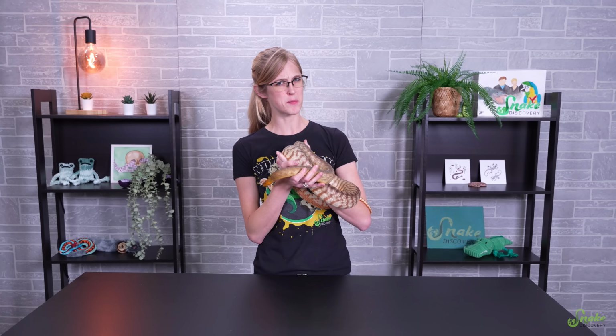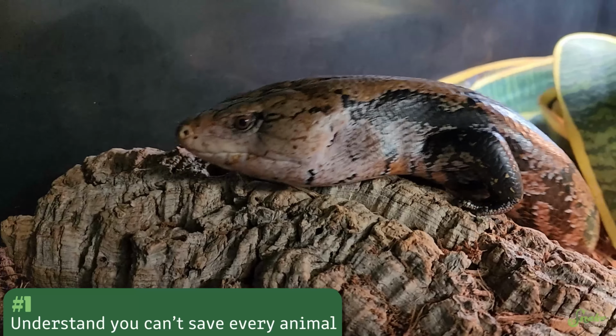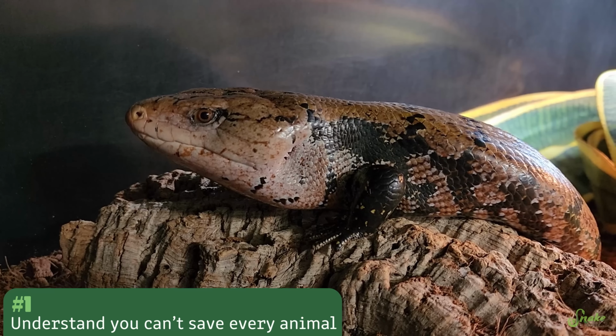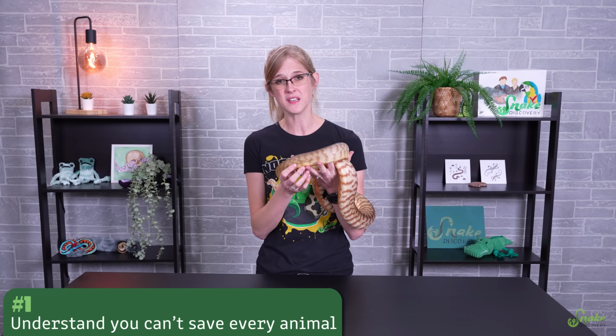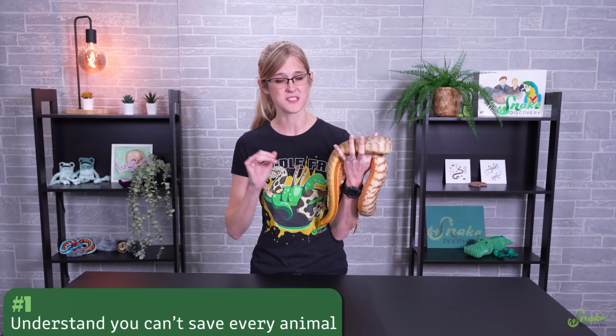And tip number 1, which we think debatably is the most important tip we have for you today, is to understand that you can't save all of the animals that are surrendered to you. It's really sad at times, but it unfortunately comes with the territory of running a reptile rescue. We have in the past had surrendered animals that need immediate euthanasia because of how bad of condition they're in. There just is zero quality of life.